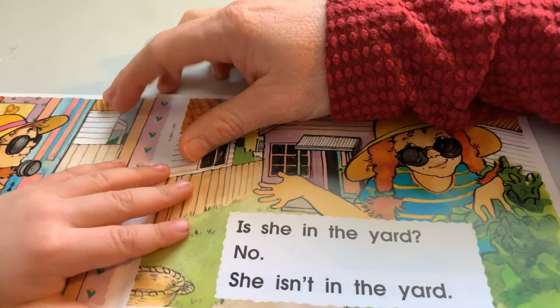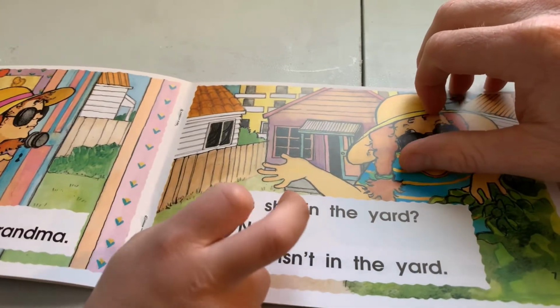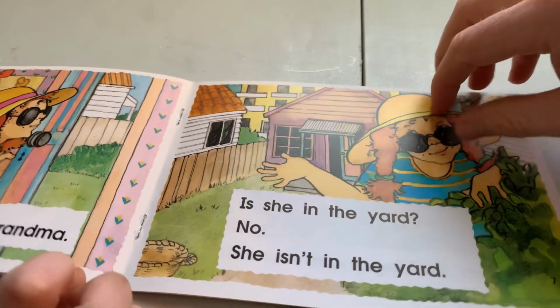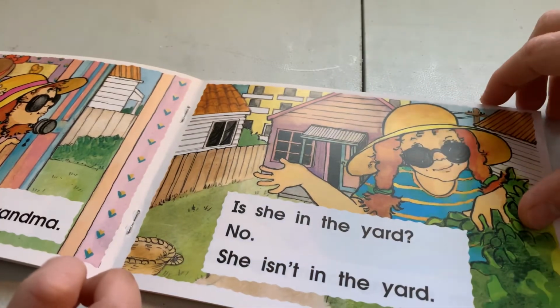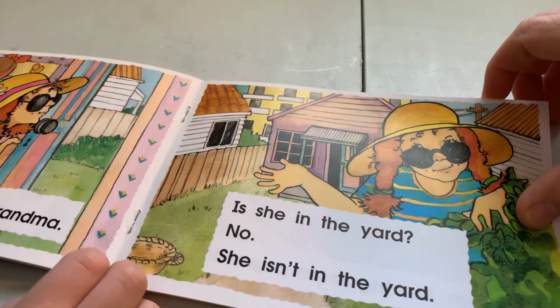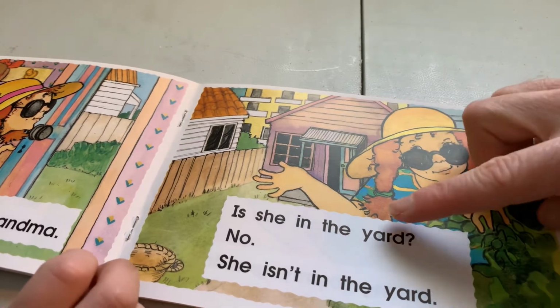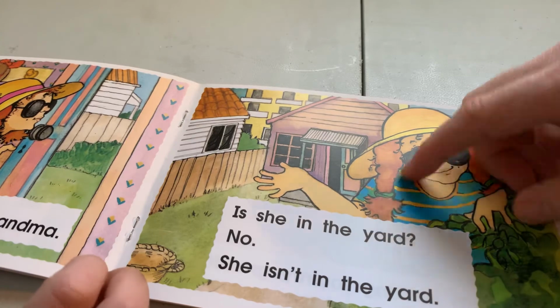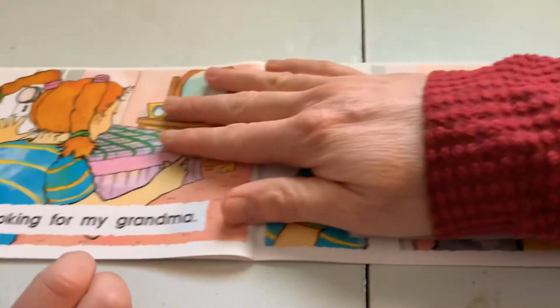How did you know that word was yard? How did you know that, Benny? Because it has a Y in it. Oh, and were you thinking about the story? Where is she looking for her grandma? In the yard. Yeah, now you could have said in the backyard, right? But you were also thinking about how that word started. It starts with the letter Y, makes the sound y, and that would make sense in the story, right? All right, keep going.